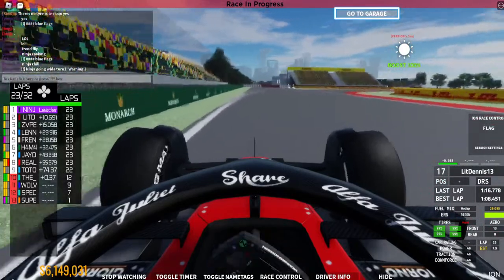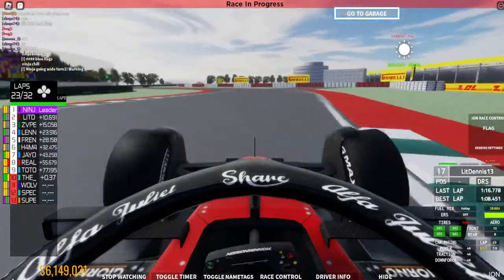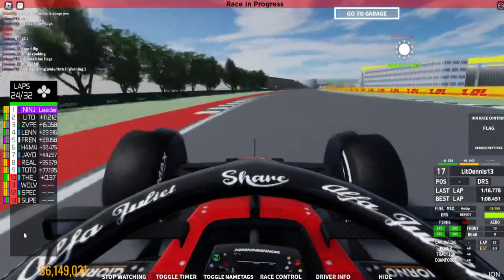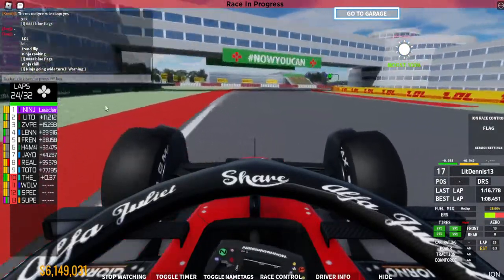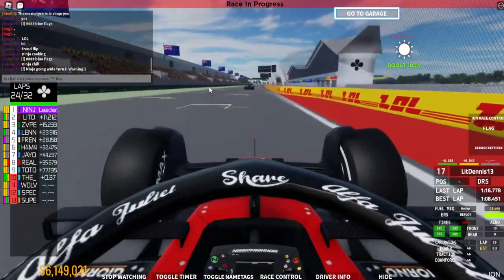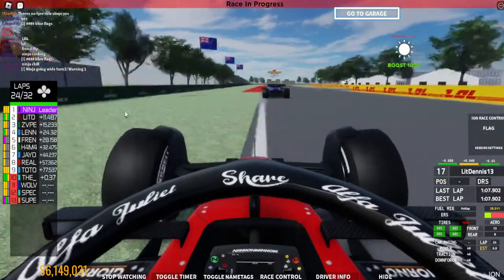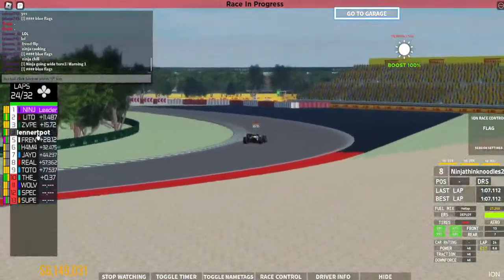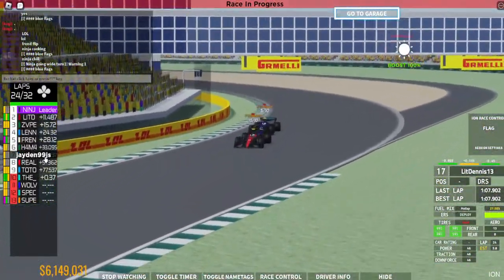Lit Dennis hasn't had the best middle sector of the lap. But still, he's now going to be catching up to the Williams, I believe, of Toto for the second time. And we'll get blue flags. There he is, there's the Williams car. So blue flag there, probably. Lit Dennis improves his personal best, and during the lap is still 8 tenths slower than the race leader. Lit Dennis gets a bit out of shape.